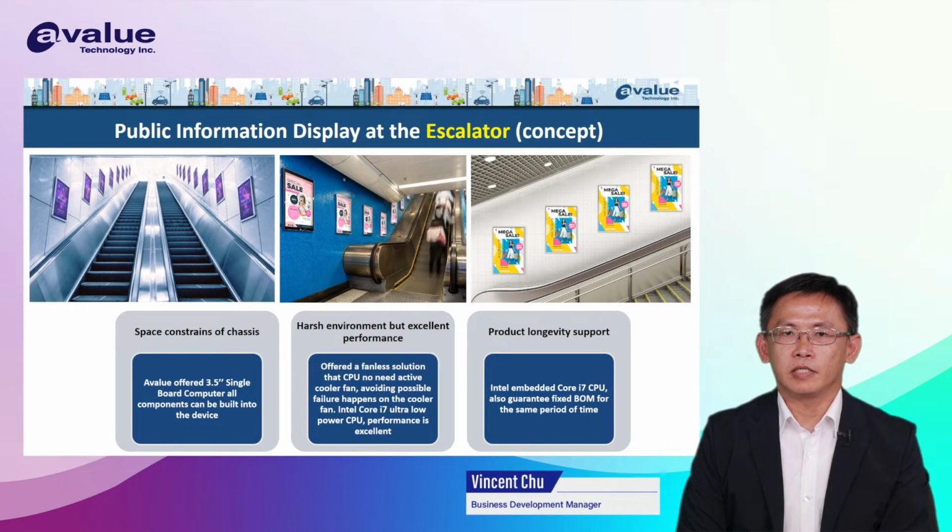Because the content is very complicated, it requires very strong CPU performance. But again, the space is really limited. So we need to choose a powerful CPU like Core i7 to be able to deliver such complicated content, like 3D, like Full HD content.